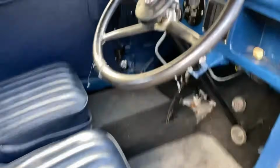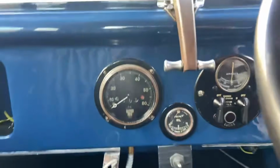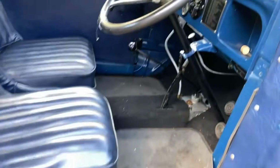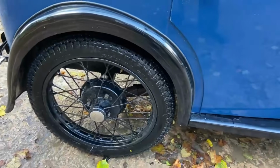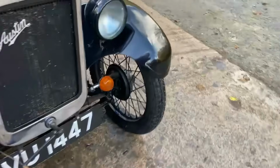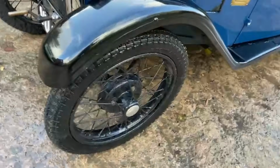Lovely interior. Very nice interior. Nicely painted dashboard. Lovely seats. Headlining, it's just good everywhere. Carpets are all good. Running a matching set of nearly new tyres, I would say. It's a bit of a Blockley pattern on them, aren't they? They've been expensive, them.